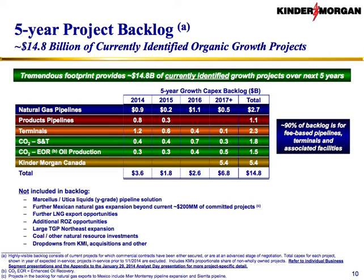This gets to the heart of the backlog that I was talking about, and again, this is the $14.8 billion that I mentioned a minute ago, and again, these are not pie in the sky projects. We have a pretty strong threshold for putting projects on this list, and you can see 2.7 billion in natural gas, 1.1 billion products pipelines, 2.3 billion of terminals, and then 3.3 in aggregate of CO2, and then obviously the biggest one is Kinder Morgan Canada, 5.4.